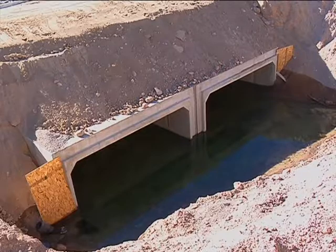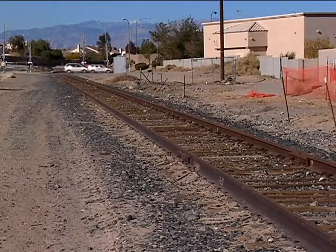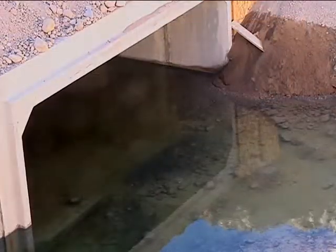One of the problems we had with this project is that we have to go through the railroad corridor, and the Union Pacific Railroad will only allow the contractors they approve to do that work. And so we have 2 contractors that are going to be completing the work. The first contractor has built the facility all the way up to the railroad right of way, and now we're waiting on the second contractor to come in and actually finish the facility through the railroad right of way.